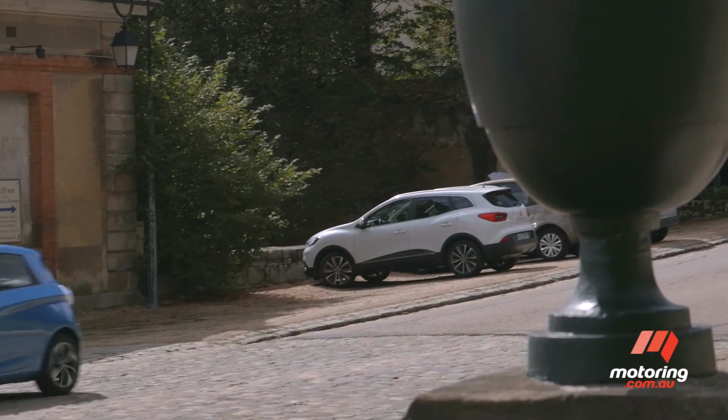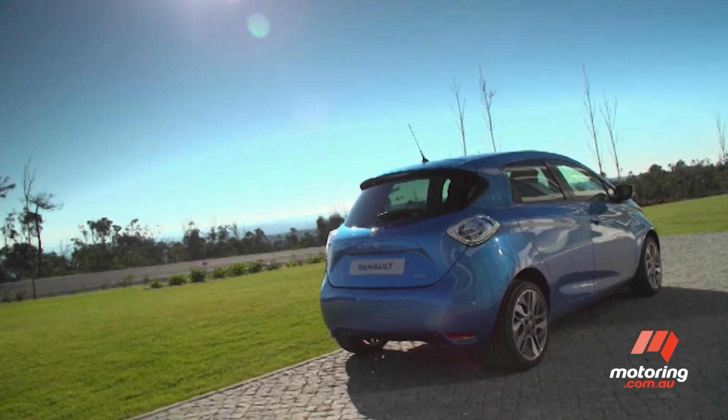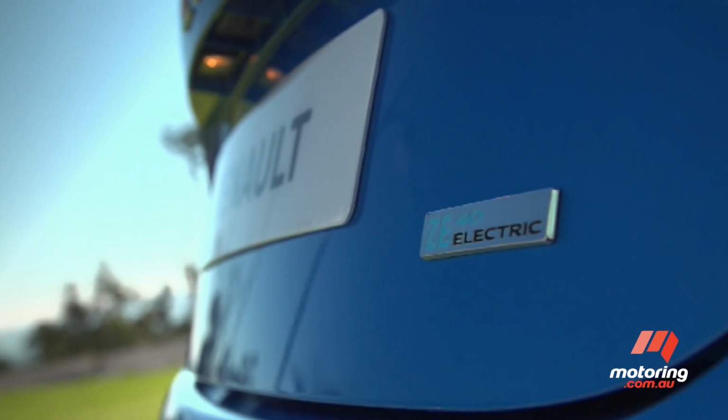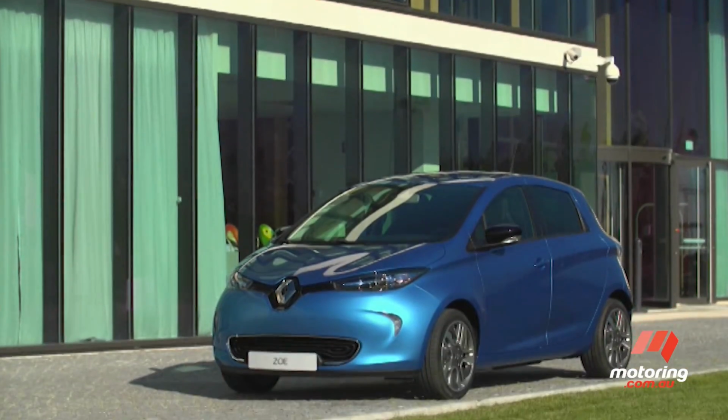The Renault Zoe has been on sale in Europe for quite some time now, but Renault Australia has always avoided importing it because, well, there's no infrastructure, there's nowhere to charge, and there's no government incentives. These are expensive cars. But that's about to change because Renault thinks it can sell this car to small businesses who want to improve their image. It seems a bit half-assed if you ask me.